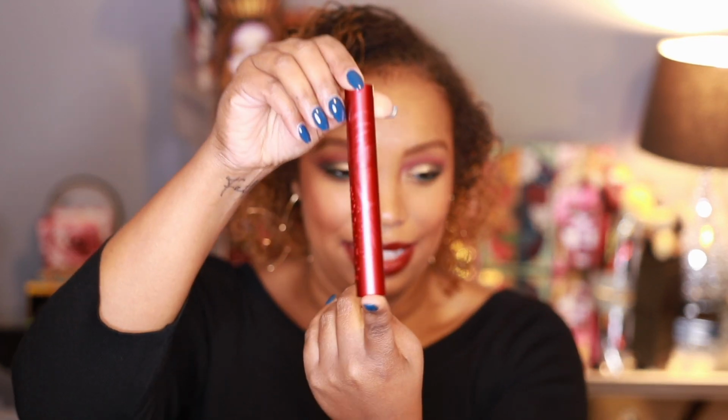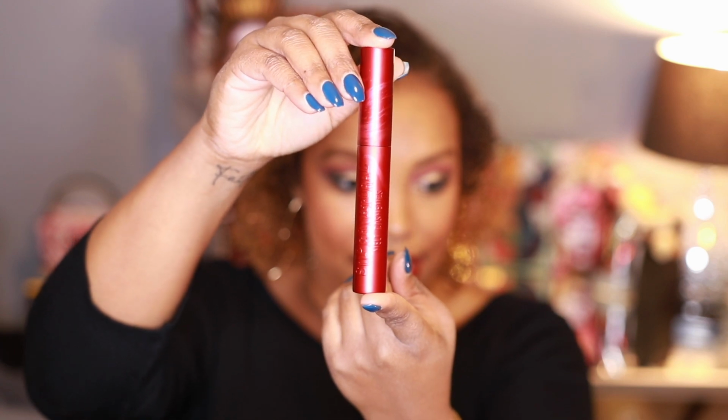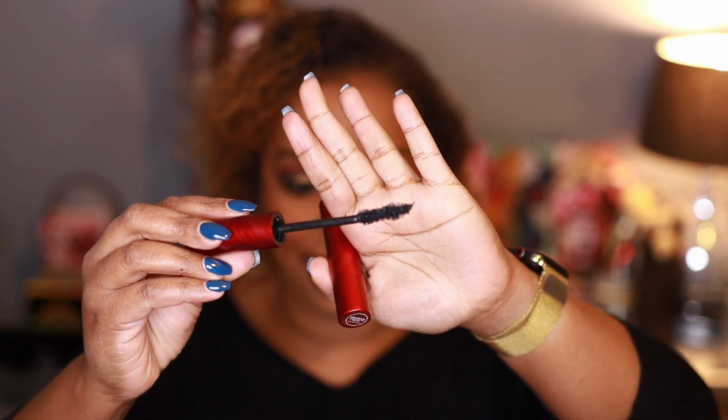But the packaging, I mean, it's Melt. You know, the packaging is dope. And I want to say this retails for $24. It is a nice, substantial, heavy tube. I really like that. I like the wand on this because with the middle part I'm able to get those really fine lashes because it dips in and it's a little bit thinner there, and I still get the volume with the end of the wand.